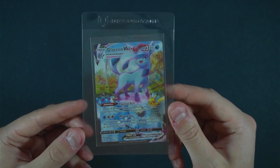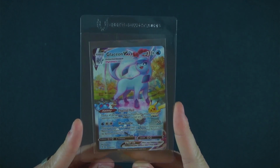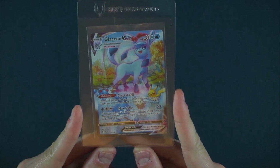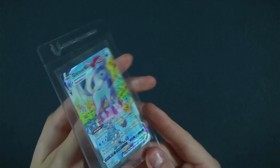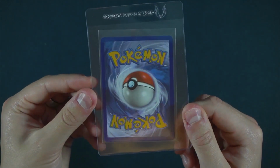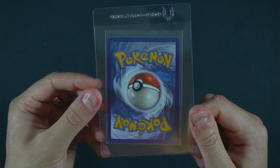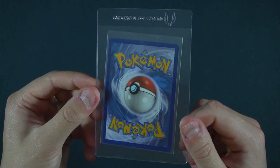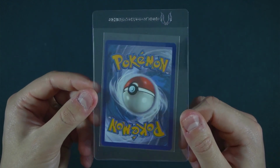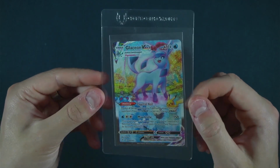And last but not least of this 19 card submission, it's another Eeveelution alt, but it's not a promo. It's actually from Evolving Skies. This is a Glaceon V-Max, solid all round, great centering, surface and corners on this. Shows you what a difference it makes pulling something like this out of a pack when it's printed right. They're not always clear in the printing factory. Some of the sets that come straight out of booster packs are terrible. This is looking great from the Evolving Skies set.